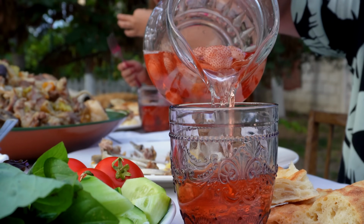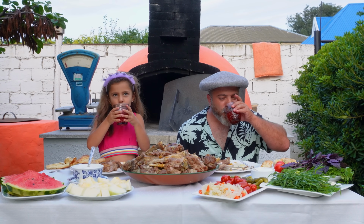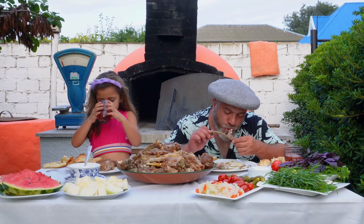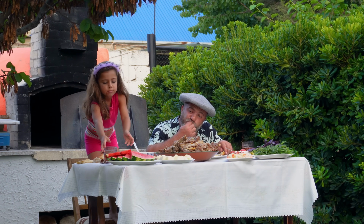And to wash it all down, some strawberry juice. Sweet, cold, and just enough to cool off that fire we cooked up. The perfect ending to a wild, flavorful ride. A slice of watermelon will be the cherry on top.